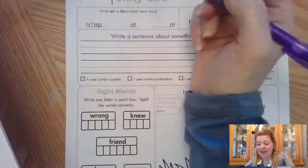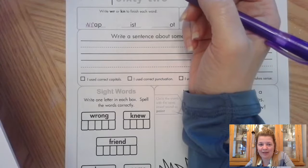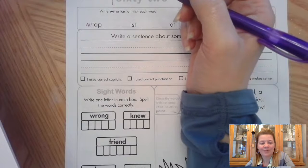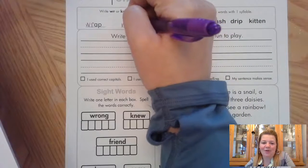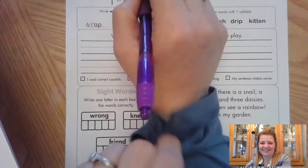Okay. The next word we need to decide, we have IST. Are we going to make it wrist or NIST? Well, I don't think NIST is a word, so we're going to try WR, and we all know what a wrist is right here. It's our wrist.